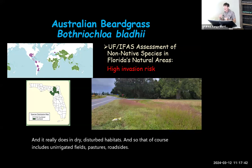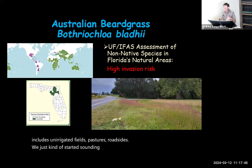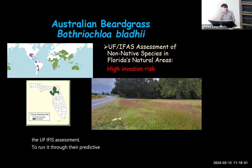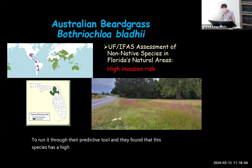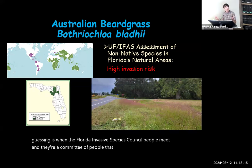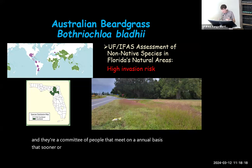We just kind of started sounding the alarm because each successive year I'm getting one or two new county vouchers for this species from North Central Florida. So we asked the folks at the UF IFAS assessment to run it through their predictive tool, and they found that this species has a high invasion risk. As a result, what I'm guessing is that when the Florida Invasive Species Council, a committee of people that meet on an annual basis, meets, sooner or later this is also going to find its way onto the Florida Invasive Species Council list.